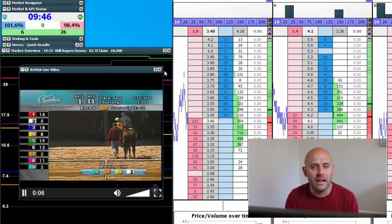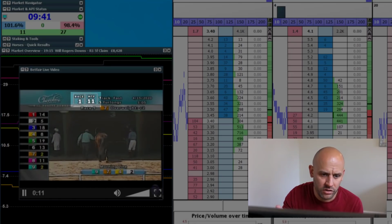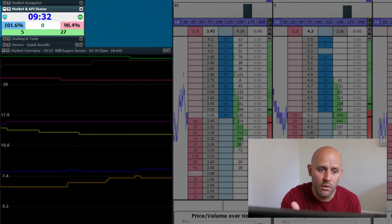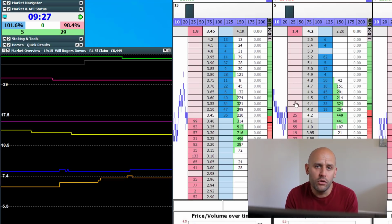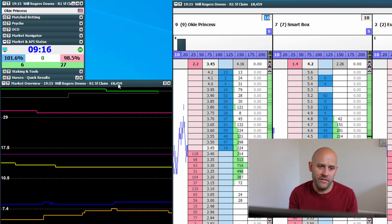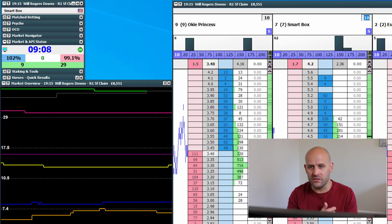So the live video is the next most important element to share with you. I'm highlighting two things on the screen there. It's race one at Will Rogers Downs, and there's 11 MTP on the screen. Now MTP stands for minutes to post. So you can see on the screen we've got the countdown timer to the official race start, but horse racing in the US is different to the UK in the sense that the start times often move a little bit side to side. So you really need to be using the Betfair live video in order to track that MTP figure, and keep an eye on what's happening at the track as they load into the stalls, etc.